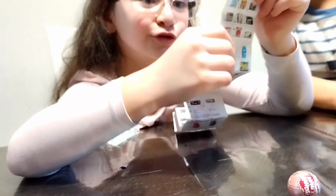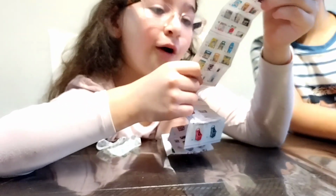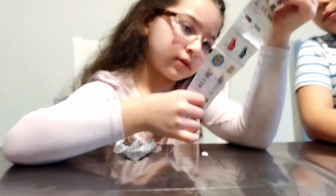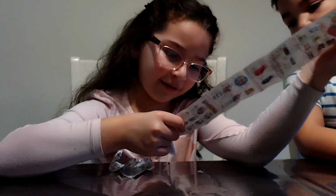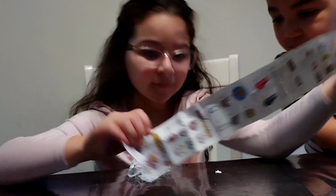And then we have ultra rare. Oh, look, I got an ultra rare, the ball. I'm so happy. Oh, I got the glow in the dark place right here. There's mine. Not there. Okay, wait. Oh. What do I have?